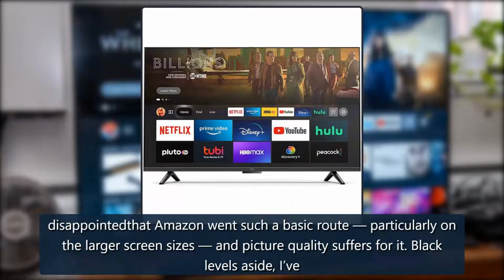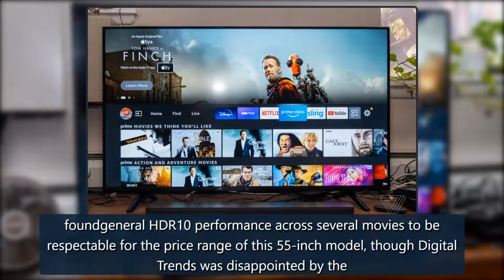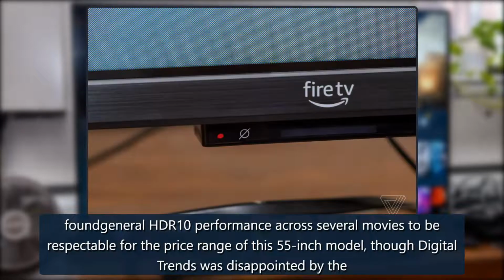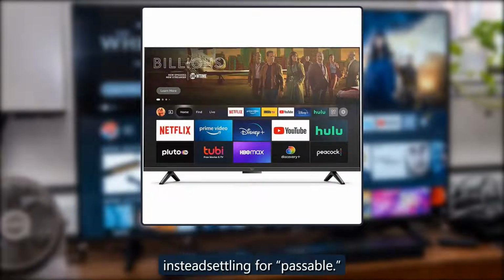I'm disappointed that Amazon went such a basic route, particularly on the larger screen sizes, and picture quality suffers for it. Black levels aside, I've found general HDR10 performance across several movies to be respectable for the price range of this 55-inch model, though Digital Trends was disappointed by the maximum HDR brightness levels on the Dolby Vision-capable Omni. This is another area where it's evident that Amazon isn't trying to outshine the competition and instead settling for passable.